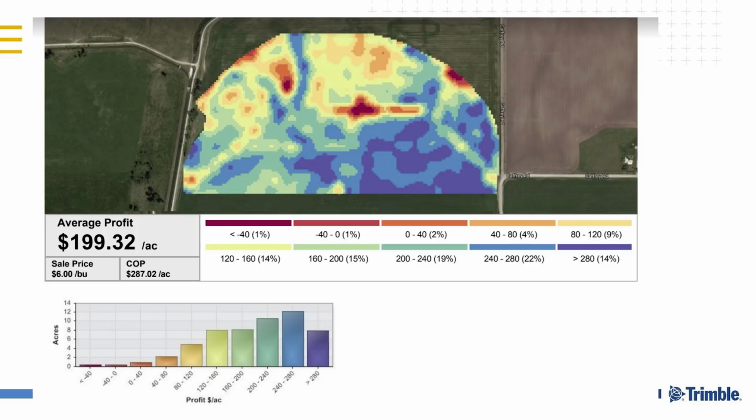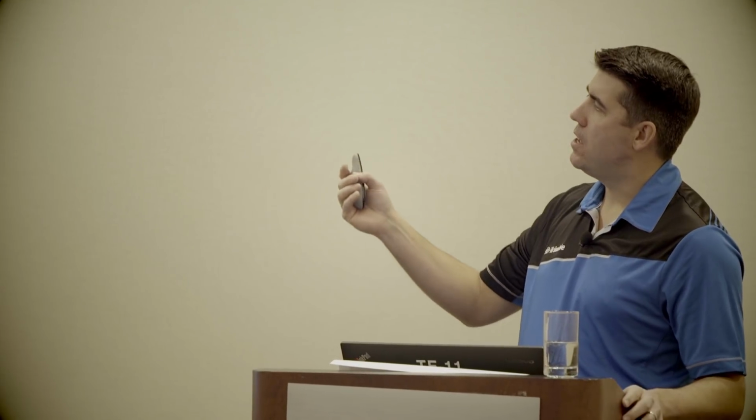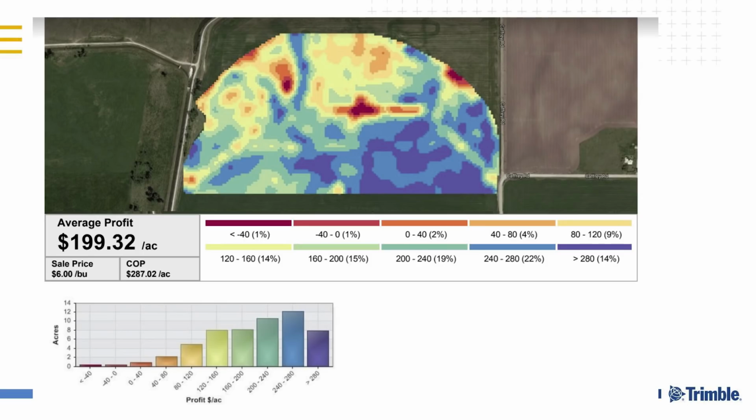So profit maps. This is where the two pieces come together. If you have the operational data and the record keeping data with all the financials, you can start to build profit maps where it pulls in the as-applied maps, assigns the cost to those, looks at what you've sold, what contracts you've had on that grain, what your sale price was, figures out your cost of production, and spatially will build out a profit map within the system so you can see what's working and what's not.